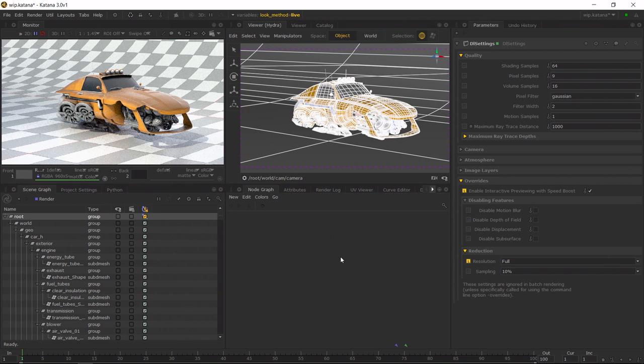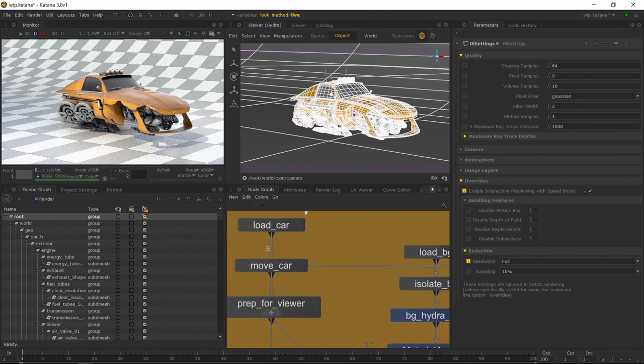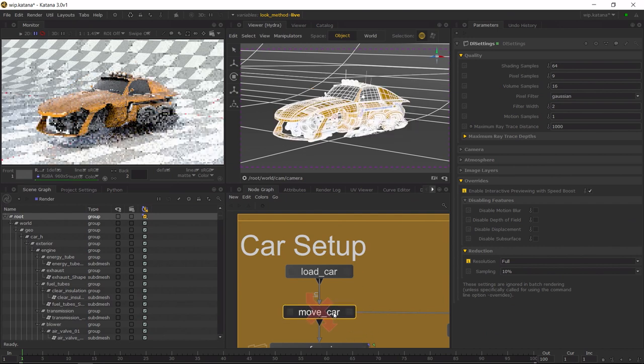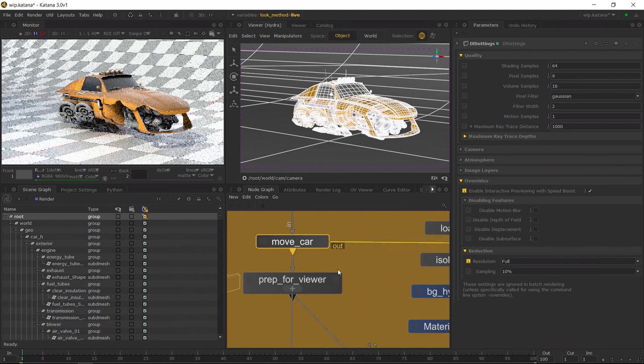All right, so let's take a look at how this actually comes together. So I have an Alembic node that loads the car model. I decided that it should not really face down the line there, so I just quickly rotate it with a transform tool. I then have a bunch of nodes that I'll show you in a second that prepare it for the viewer.